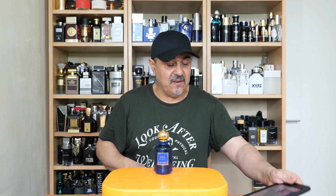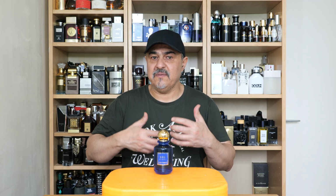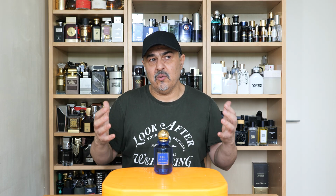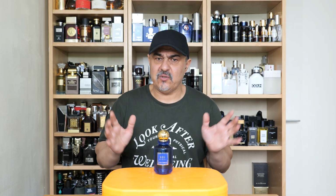So if you like this kind of fragrances and you want it to be well done, if you want it to be refined, if you want it to be sophisticated, if you want it to be subtle but at the same time quite deep and dense and complex and strong, this is for you. They done a superb job in here.